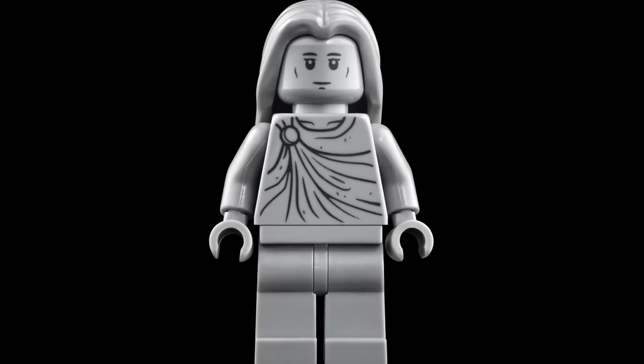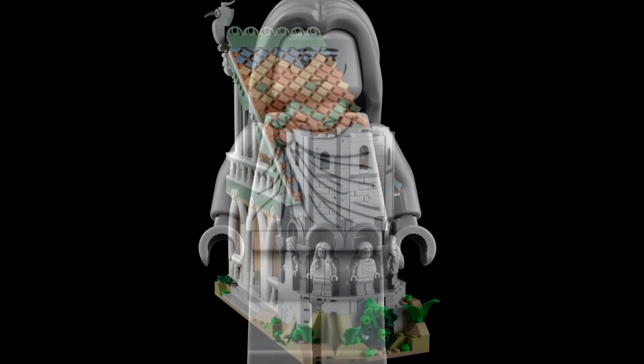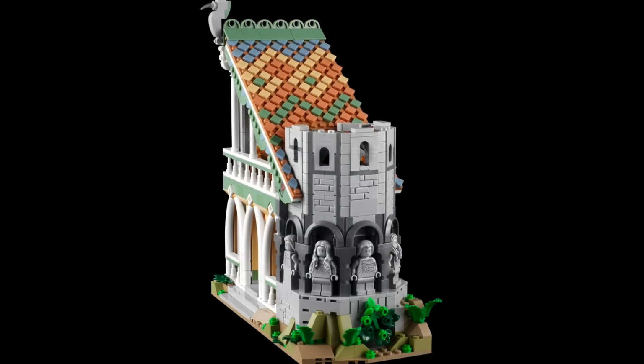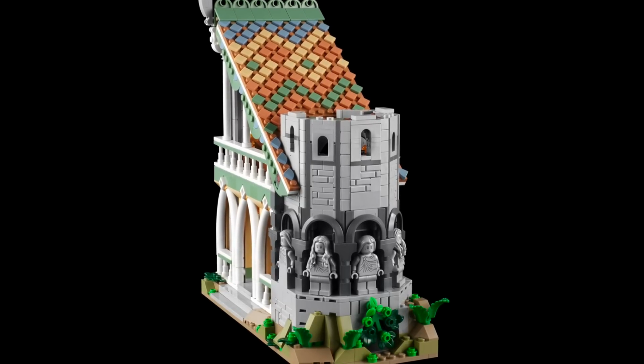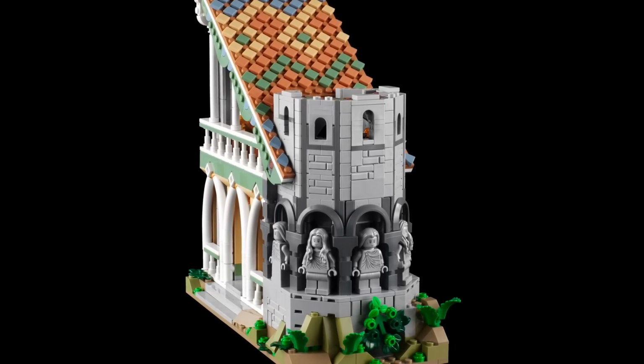In addition to this, we also get a couple of different statues. These are not officially counted as minifigures in the set, but I mean, they're basically new minifigures. They have new prints on the faces and the torsos, so a number of different elven statues which are mentioned to be unnamed elven statues of the past, and we actually get quite a few of these.